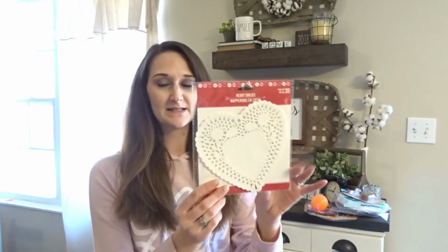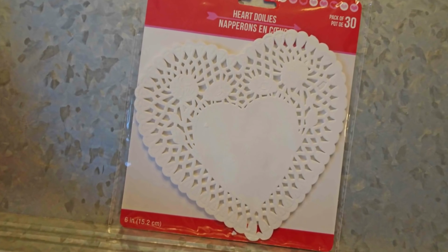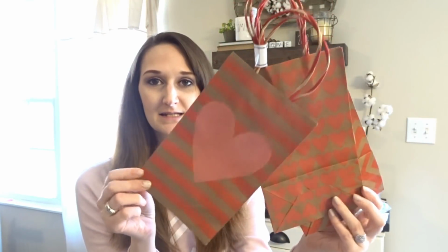So the very first thing that I ran into at the Dollar Tree was, of course, their Valentine's Day is all out. So here are a few things that I got from their Valentine's Day section. These little white paper doilies, which are for a project coming up. I grabbed some of these gift bags. These are really kind of cute. They have that craft paper look, and it was a set of three, so they all coordinate.